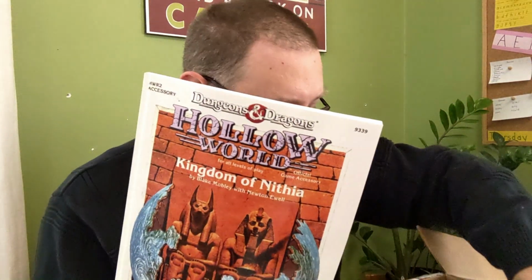The Book of Wondrous Inventions. This goes along with the Book of Marvelous Magic, which I had back in the day and loved, and we've actually pulled some things from it. The flute that Touchberry has, and the Cat's Eye Marble, both things that Touchberry ended up with, were in the Book of Marvelous Magic. Touchberry likes Marvelous Magic. He does. It's marvelous stuff. This is the Wondrous Inventions. So cool. Okay. Kingdom of Nithia, Hollow World, the Dungeons and Dragons Hollow World campaign set.